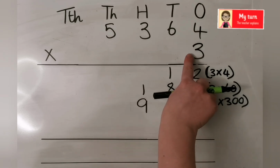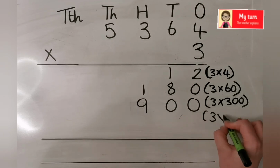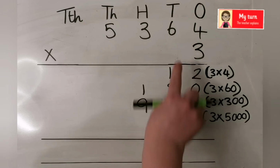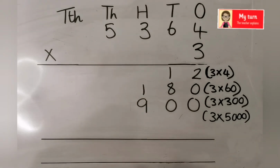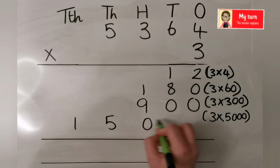Okay, and then this bit is just the single digit times by the thousands. So we're going to do 3 times by 5,000. 3 times 5, my known fact I know is 15. So 3 times 5,000 is going to be 15,000.